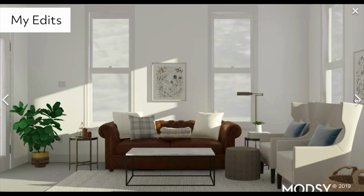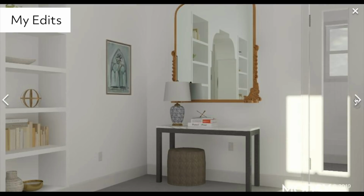Here's the same room from a different angle. And here's my version of what we could do in our awkward corner. I kept the mirror. I tried to drag it down and put it right on top of this table, but their software wouldn't let me do that. They didn't have our exact console table, but this one was close enough. And so if we can keep our coffee table and our console table, I think that would be great.